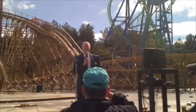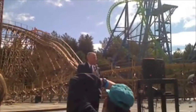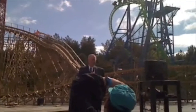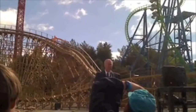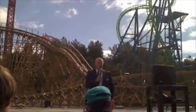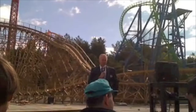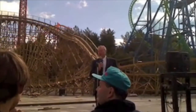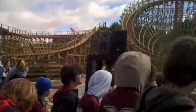And what I'm most excited about with it is the degree of theming that we're putting into this ride. The only ride at Magic Mountain that even comes close to the total immersion of theme is Batman. And this is going to be twice as dense in the theming, I think, as Batman. I'll walk you through just a little bit of that without giving away too many of the secrets and the wows that we want to have on opening day.